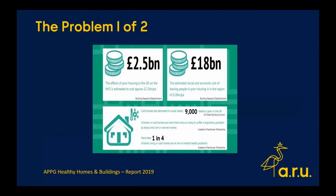So why is this a problem? Why is this something that chartered environmentalists should be concerned over and giving as much attention to as other parts of the sustainable development criteria? Well, the quote that I'm now going to read you comes directly from the all-party working group's Healthy Homes and Buildings report of 2019. And it's quite a timely warning of the issues that we are facing.